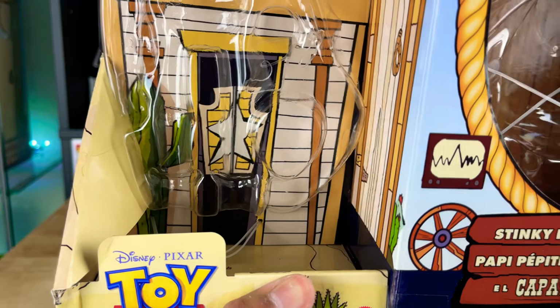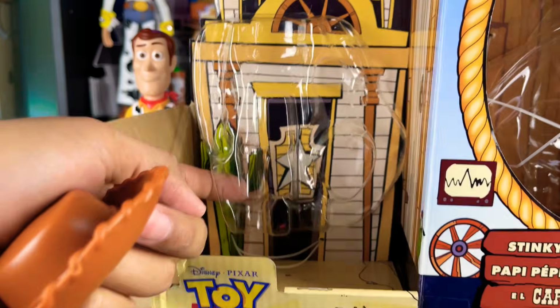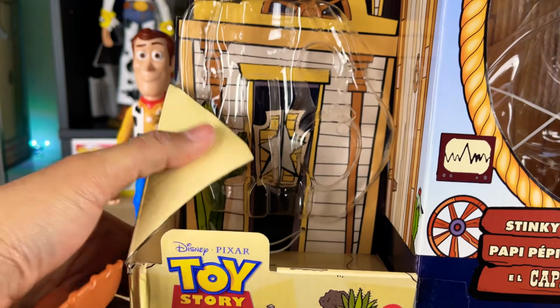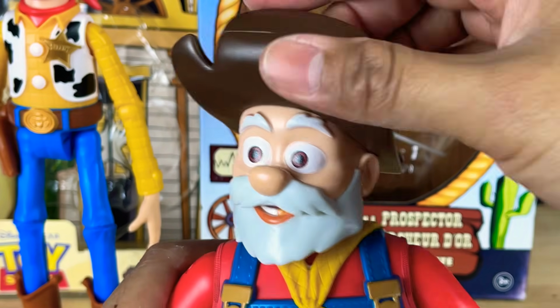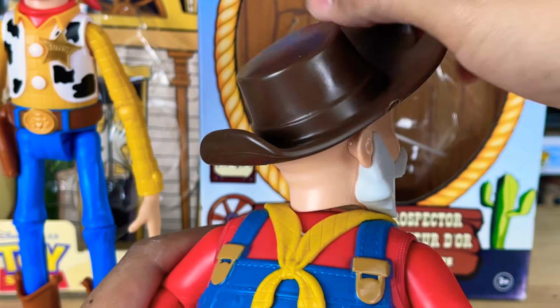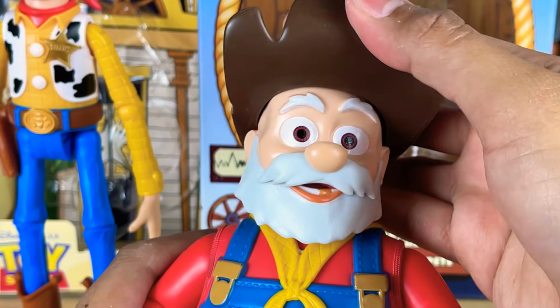Same thing for Woody's hat. I was able to open this up because it was just tabbing open. Woody's hat was able to slide to the left, and that's how I was able to take this off without ruining the box. Now let's start with the head sculpt on Stinky Pete. He has kind of a loose joint in there, so he's able to kind of rotate his head 360. It did come that way, I didn't loosen it, although his head is a little loose.